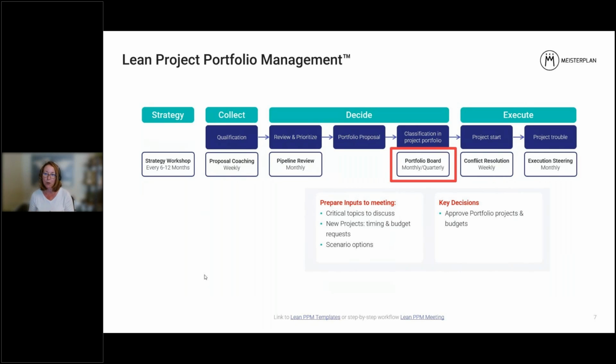So when I speak of the portfolio board meeting, the key decision being made is what are the projects we're able to start, when would they start, and what is the budget that they need. Whatever you call this meeting, there's a few different inputs that are usually shown, and that is critical topics to discuss. So maybe that is a list of active projects that are having problems and might need to be considered as part of that new plan. Also, what are the new projects that have already been scoped at a high level and you have a business case of some level to indicate what's the value of doing that project.